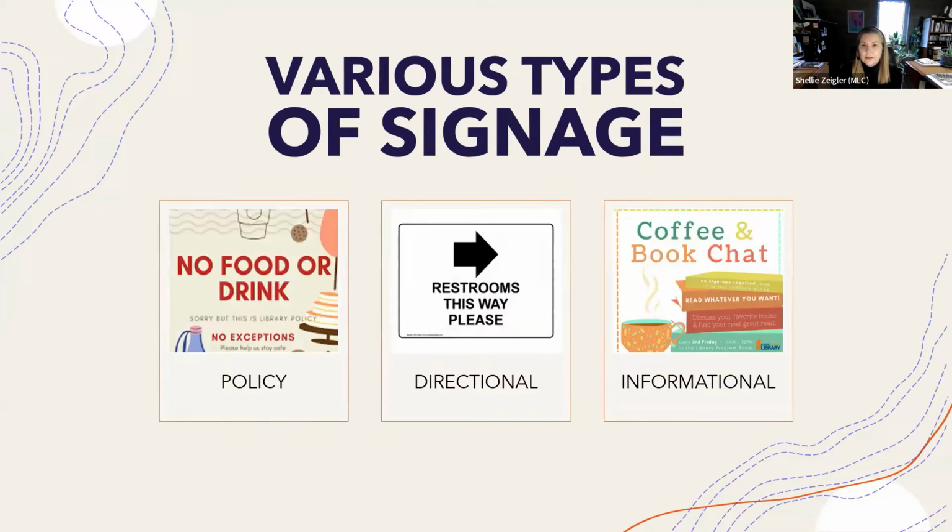So we're going to talk about the various types of signage. Signage will usually have one of these three messages on it. It will either be a policy. I see a lot of no food or drink policies, which tends to be going away, which I'm happy to see, because we're letting people be adults and take care of themselves. Then directional signs. That's very important, especially for restrooms, letting people know how to find things, or how to find maybe meeting rooms, for example. And then informational signs. That could be about programs or things that are going on in your community. So typically signage will fall into one of these three categories.